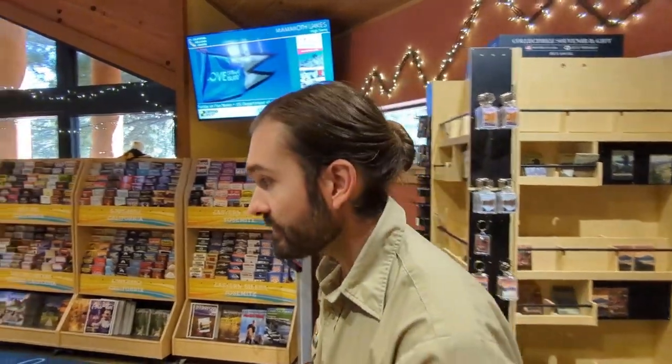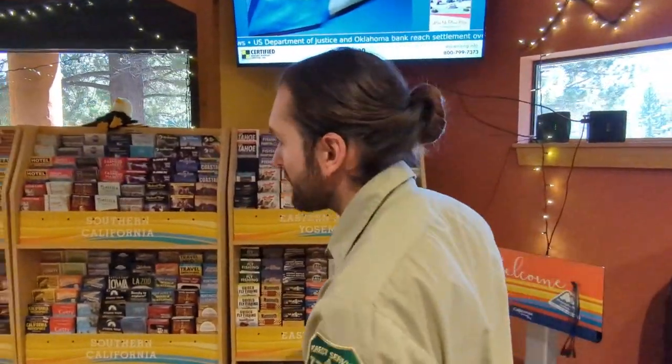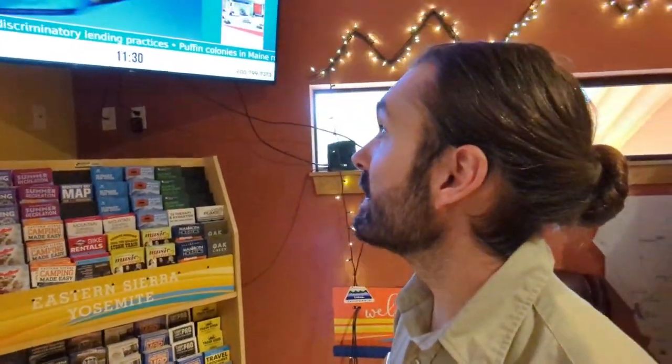I just think this is an excellent spot for anybody visiting Mammoth Lakes to just drop in first thing. And this is a California Welcome Center, so we're in a network of other visitor centers throughout the state of California. We cover the High Sierra region, but our California Welcome Center designation allows us to have all of this information from the whole state, really.